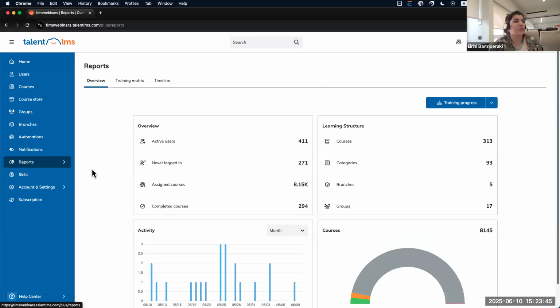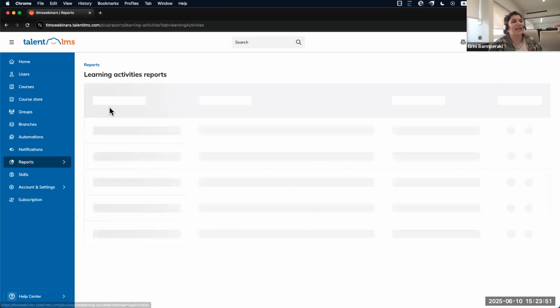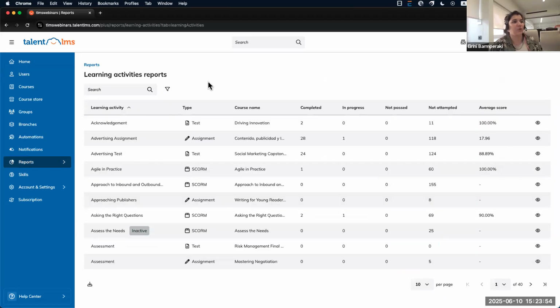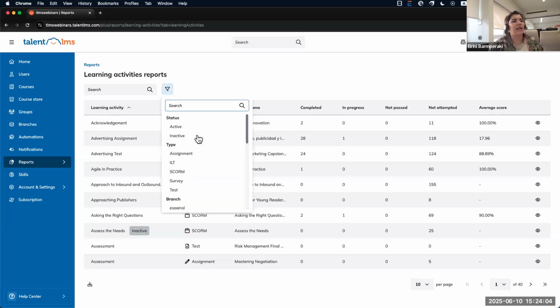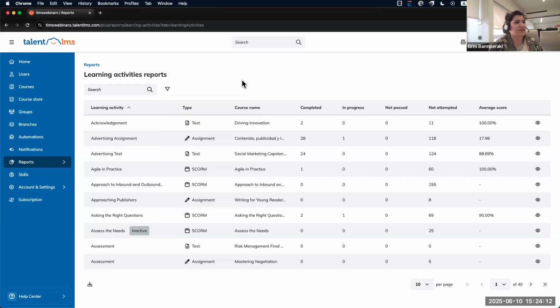And of course, to elevate the reporting experience a little more, we have created the learning activities reports. In here, the admins can find all the test reports and all the assignment reports. There are no dedicated buttons like before, but there's a funnel here that will allow you to filter by type, by status, and also by brand or group level. Very easy and very fast. You can narrow down the results.